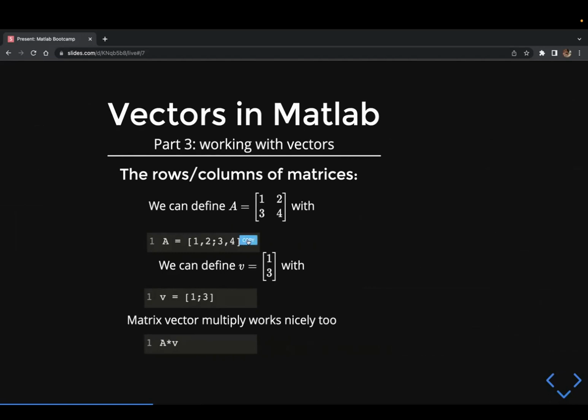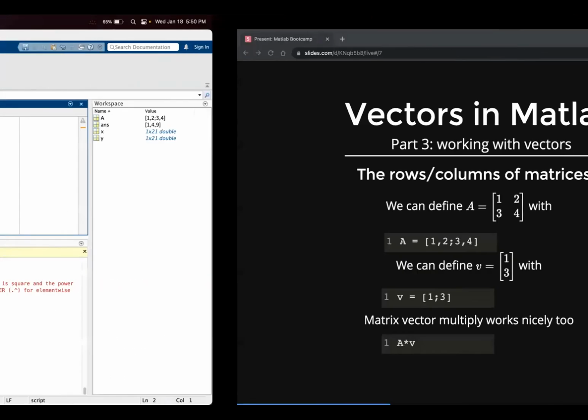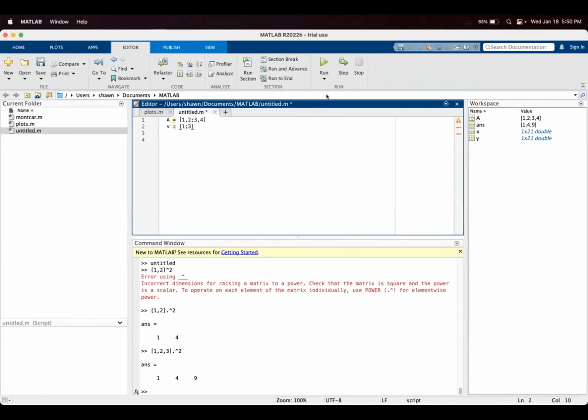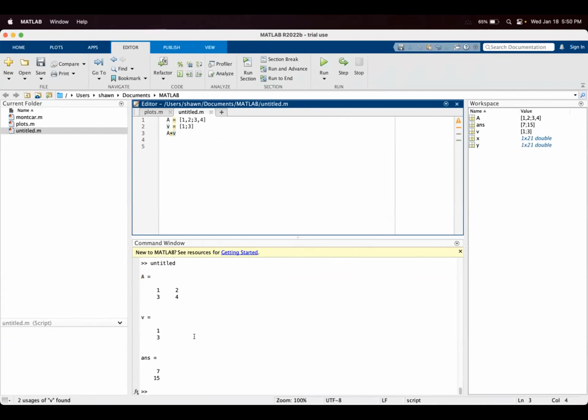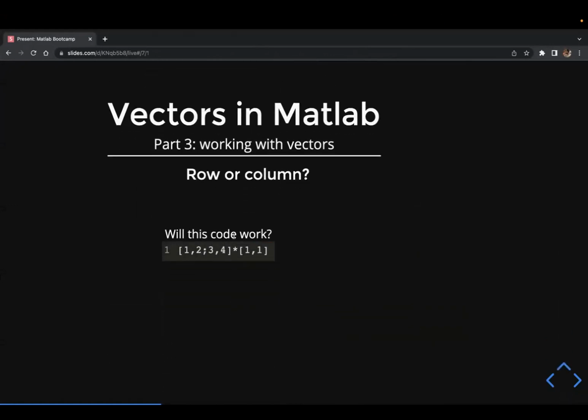Here I talk about matrices and vectors again. So if I say A is this, V is this, then I can go A times V to do matrix vector multiplication right there. And I get the correct result. And now another question I ask is, will this code work?